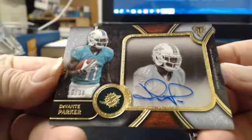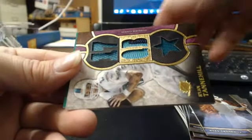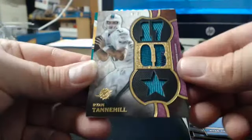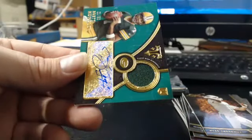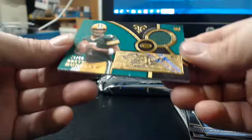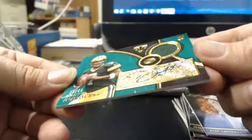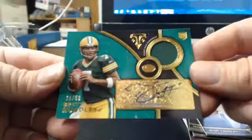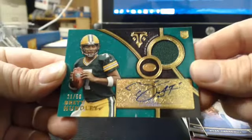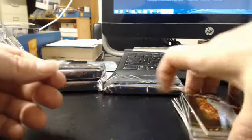Nice silhouette auto. Serial number out of 30. Miami Dolphins. Miami Dolphins. Ryan Tannehill out of 27. And for the Green Bay Packers. So there's 3 hits in this same pack. Serial number 21 out of 50. That is Brett Hundley. Nice auto relic for the Green Bay Packers. So we end up with an extra hit.